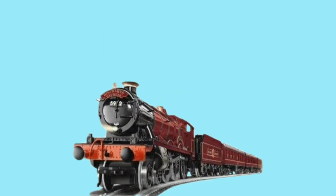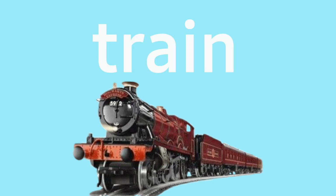Here comes another one. I know you've seen one of these, and this one in particular is driving on tracks. So it's going from one location to another on the same set of tracks. What's it called? Yes, this is a train. Trains can be used to transport people or goods. Some are close, some will go far. Many are fueled by different sources even, like power lines, tracks below, or coal.